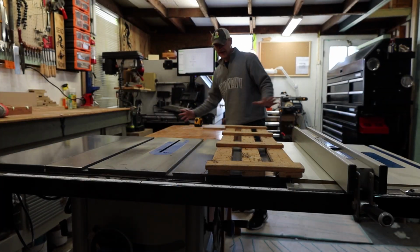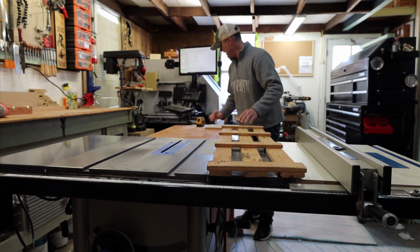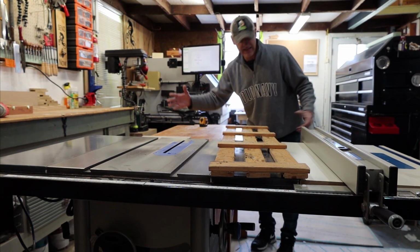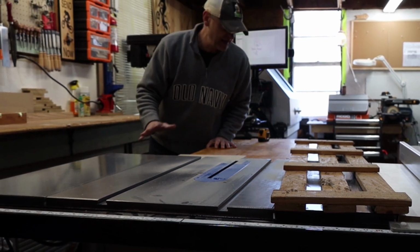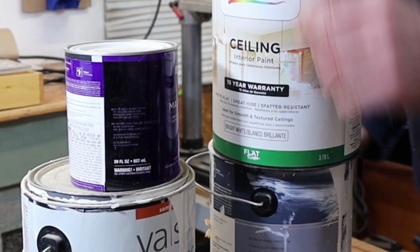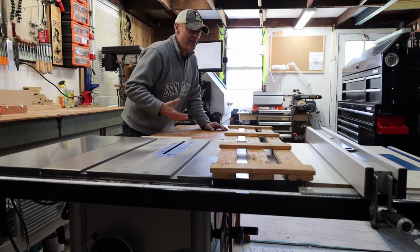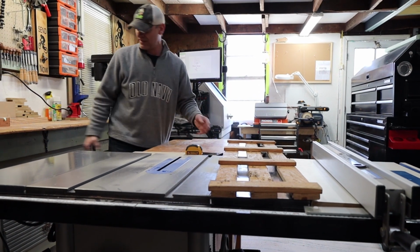So let me see what I can do with this. This needs to go. And I have some other non-essential items in my work area that need to go. I'm still working on getting rid of some of the old paint cans that I had from last week's video. You hold on to these cans of used paint for so long that they're no good anymore. So why are we holding on to them? Why am I holding on to them?